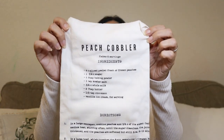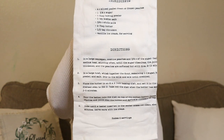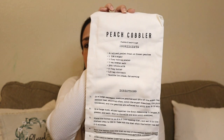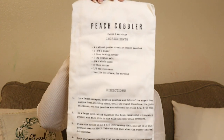So I'll start with this kitchen towel that I really like. So cute, it's a peach cobbler recipe print here. I love it. The ingredients, the instructions. I really like the print. Super cute. This was $3.99. Can't wait to put it in my kitchen. Really cute. It says makes 6 servings.